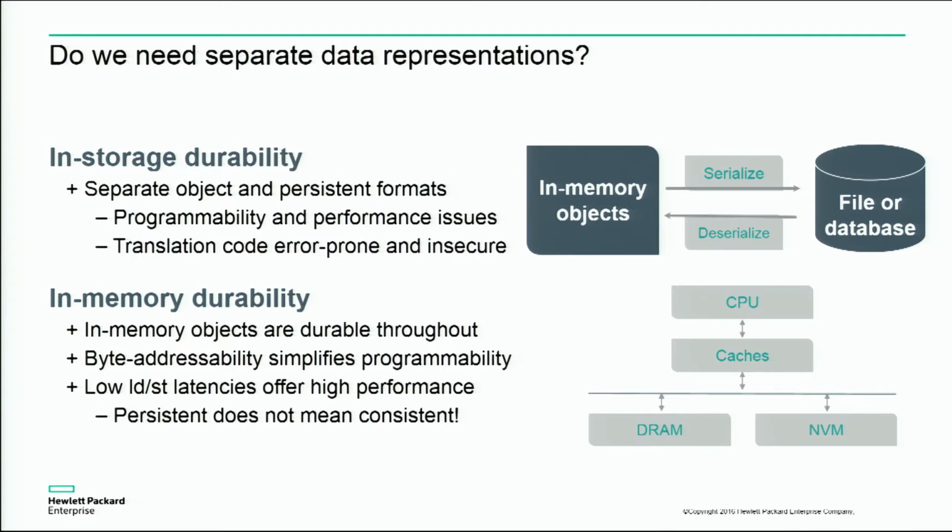All right, so that's looking at preserving traditional application models and data management models. I also have colleagues who are looking at what happens if we dramatically rethink the way we interact with persistent data. Do we really need separate data representations between an on-disk or storage representation of that data, which is serialized, versus an in-memory representation, which is not? The hypothesis is that if programs could just operate on persistent versions of their data structures, we could have a much more efficient way of interacting with persistent data, because we wouldn't be paying these serialization and deserialization costs.